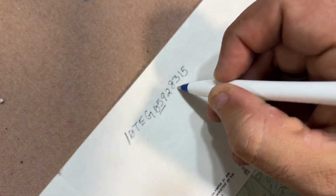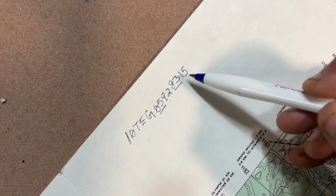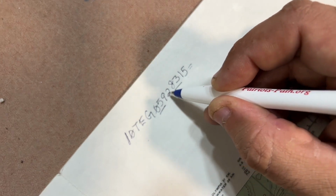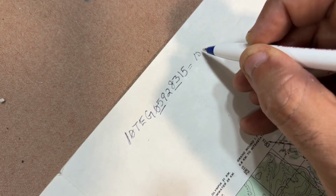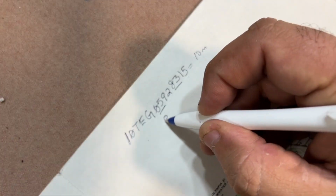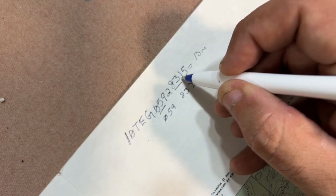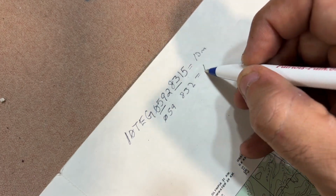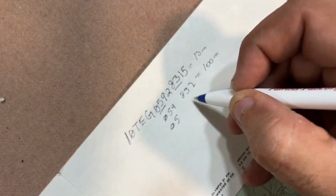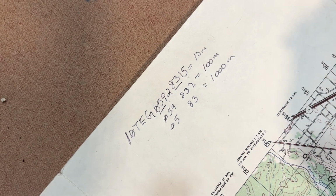Again, those are the grid squares, and then these are according to the protractor. Because that's 8 digits, 1, 2, 3, 4, 5, 6, 7, 8, that gets me within 10 meters. If I did 05, 9, 8, 3, 2, because I rounded, that'll get me within 100 meters. And if I just do 05, 8, 3, that'll get me within 1,000 meters.